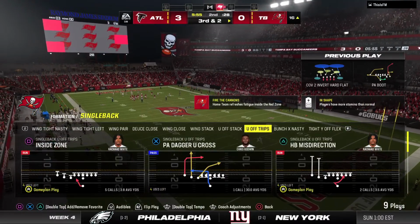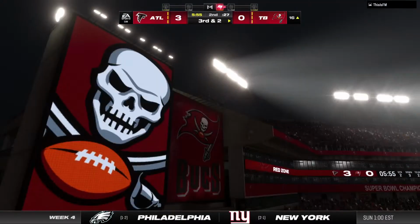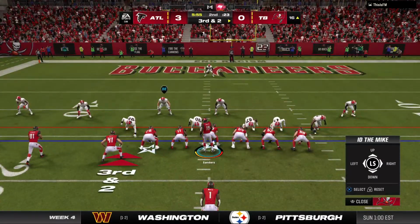Just not enough time for the play to develop. Just lucky it wasn't a fumble, really. After the incompletion, here now, 3rd and 2.